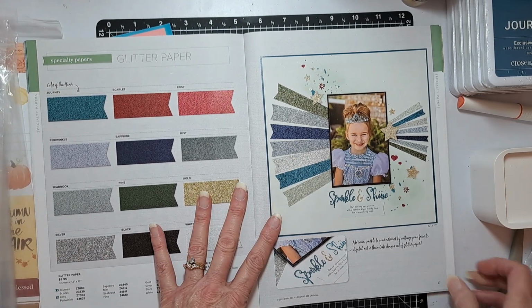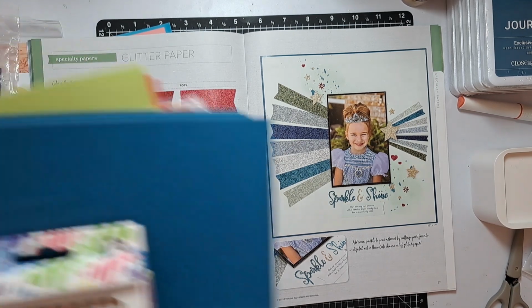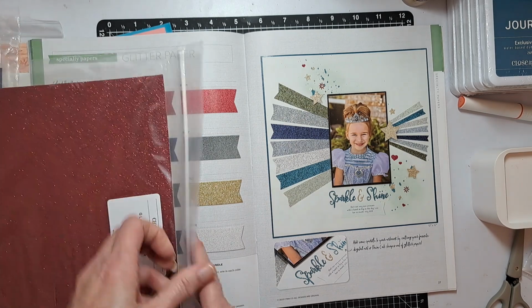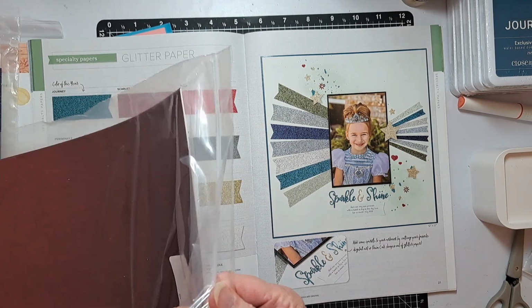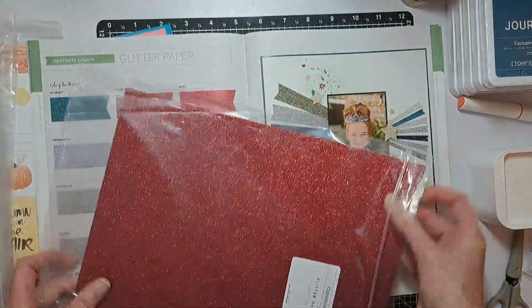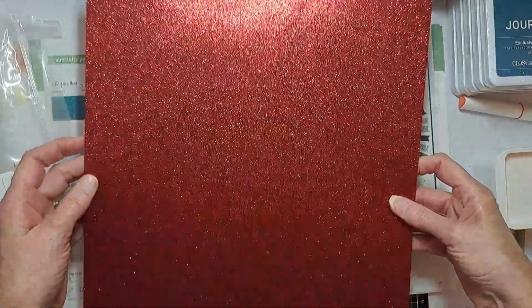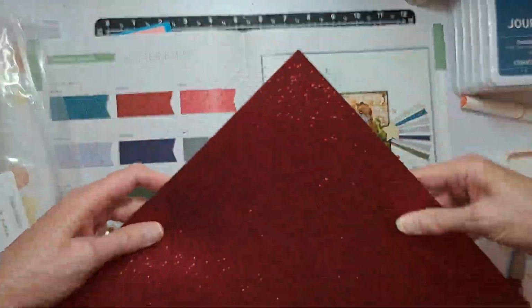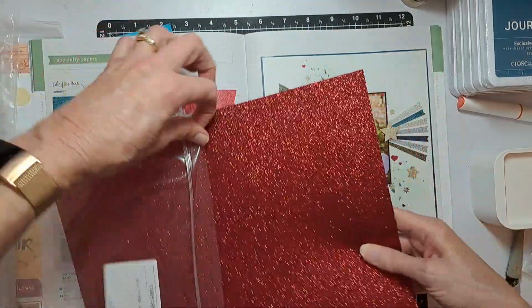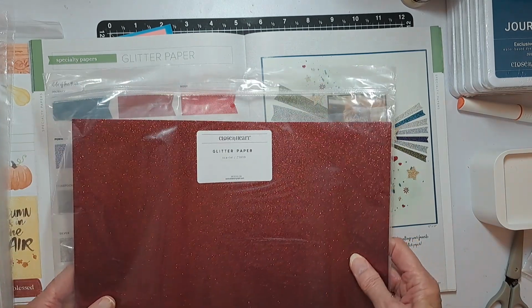Next we have our glitter paper. And I'll show you a couple of our glitter paper. Let me put the paper away here. Okay. This is Scarlet. This is really pretty. These make great Christmas pages. You get 3 sheets, 12 by 12. Look at that shine. Isn't that gorgeous? That is really pretty. They make great Christmas cutouts, or you can cut them and put them on pages like a 6 by 12, or you can cut them down to any size you want. Like I say, you can make cards, scrapbooks, die cuts, whatever. They're really pretty.